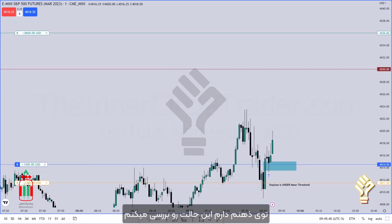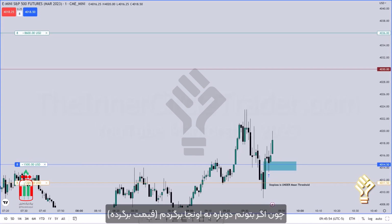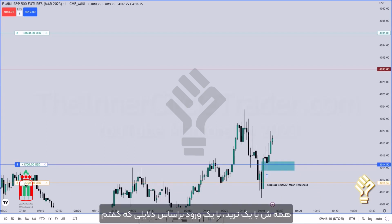So in my mind, I'm watching that form and I want to see it stay open. That gap between the present candle's open and the previous candle's close. Because if I can get a return back down into that, I'll go long additional contracts and pyramid my position up. I'm going to be aiming for about $10,000. All in one trade, build it up from one entry using the logic.